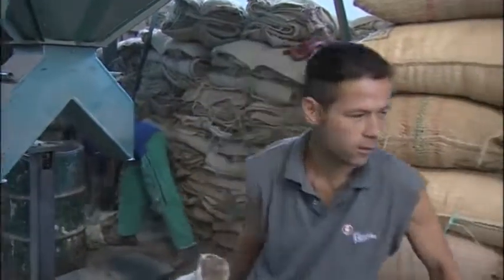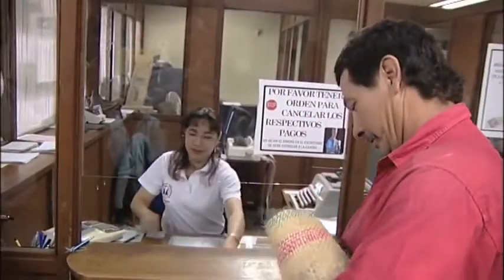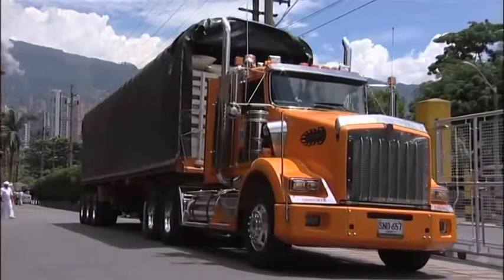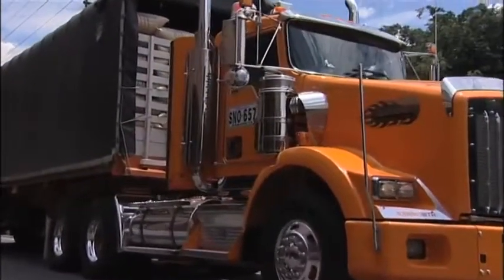Being part of a cooperative means that there is an intrinsic trust. Farmers know that they are being treated and paid fairly. The coffee from Aguadas is transported 4 hours by road to Colombia's fourth largest city, Medellin.